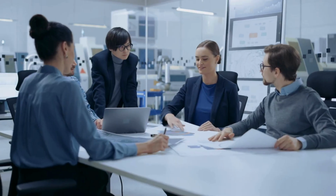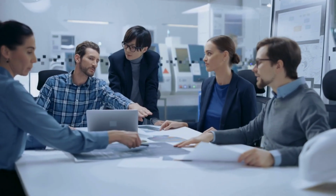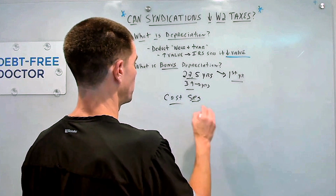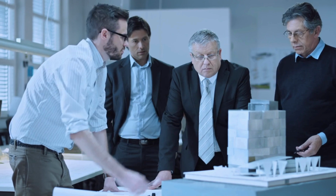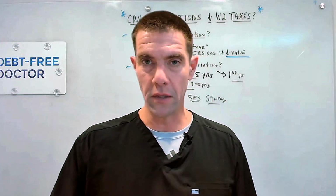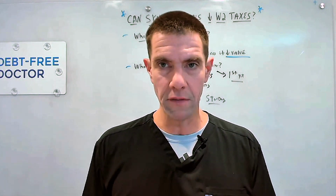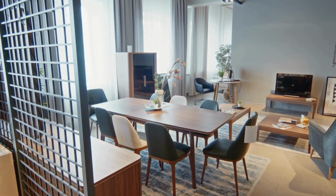So here's an example. Imagine that you're part of a syndication, you're a limited partner, a passive investor, you join a general partner group that buys an RV park through what's called a cost segregation study, or cost seg study for short. This is where the general partner group will hire an engineering firm and they'll come in and segregate out the cost. Remember how we said we break it up into different parts? It's a detailed breakdown of the property. So let's just say they look at this RV park and discover that $200,000 worth of components, like maybe some furnishings in the office, equipment, something like that, actually qualifies for bonus depreciation.